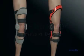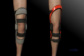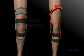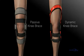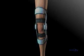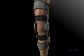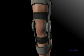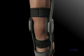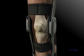When considering a functional knee brace, it's important to understand the options available. There are 2 primary brace designs, passive and dynamic. Passive braces are composed of rigid anterior thigh and calf cuffs with soft posterior straps. Passive designs don't actively address instabilities at all times, which means the knee can move or translate before the brace takes effect. More knee translation equals an increased chance of injury.